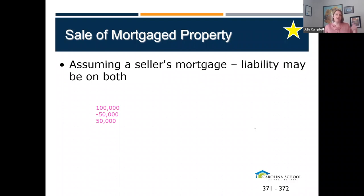They hit 5% a week or so ago, which, by the way, 5% is not bad. Let me just say that. My parents bought their house in 1995 and they had like a 13% interest rate. So 5% is not bad.